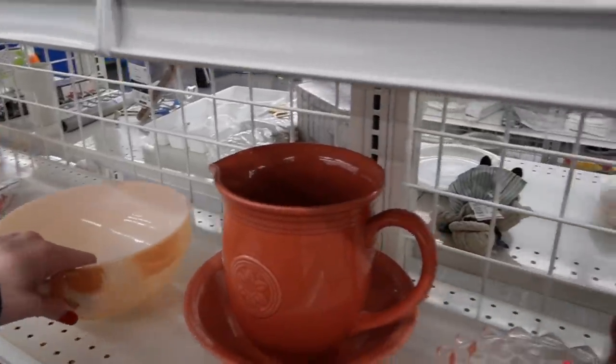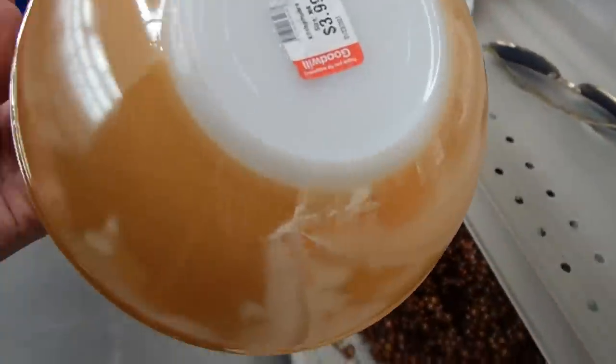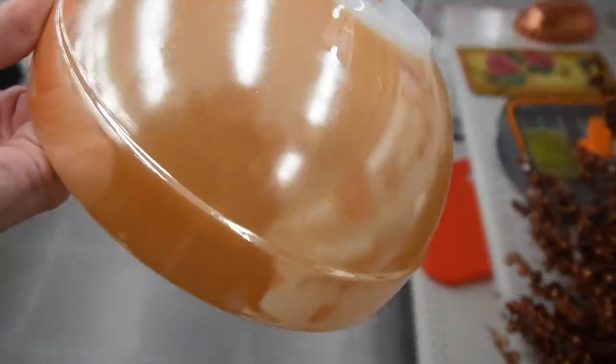I'm going to set it down for a second. Hopefully nobody comes and grabs it. That's neat. That's an oil light. Anyway, how much is it? $3.99. Looks to be in decent condition. I think I'll grab it for now.